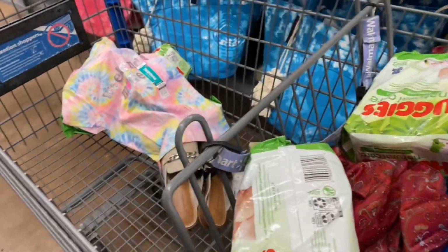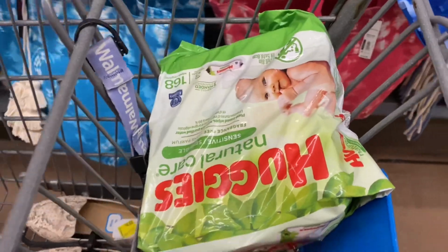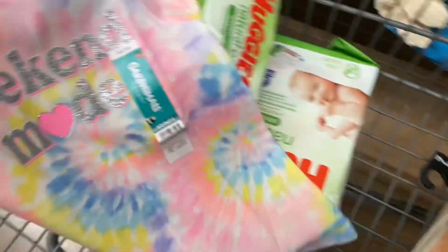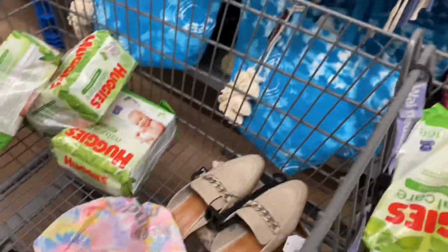All right, guys, before I pay, let me do a little haul for you guys. I'm getting the Huggies, 2 pair of shoes, 1 for $4, 1 for $5, the $2 little shirt, more wipes, and it's my time to go.